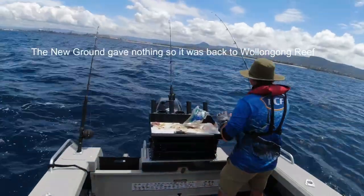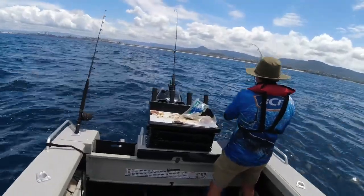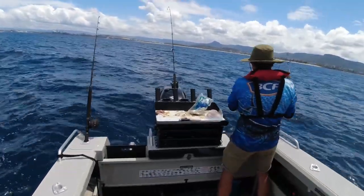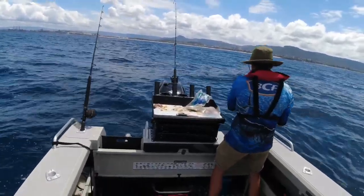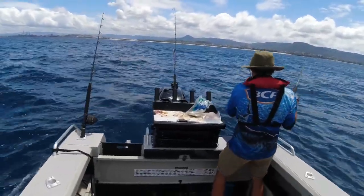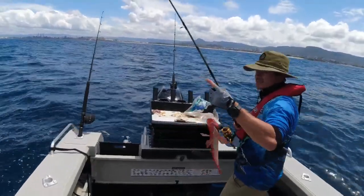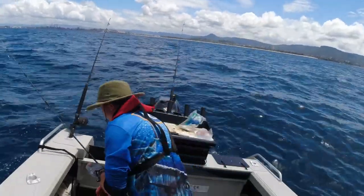So I don't know whether this has hooked up, but we've just got a hit on the catchy almost straight away. Let's see what it is. It's definitely a fish. But just hooked up, just come up to Wollongong Reef, just anchored up, dropped a little bit of burley, and dropped this catchy down. I reckon this is going to be a sergeant baker, and that's exactly what it is. A sergeant baker. Again, not what we're after, but we're on the reef catching fish.